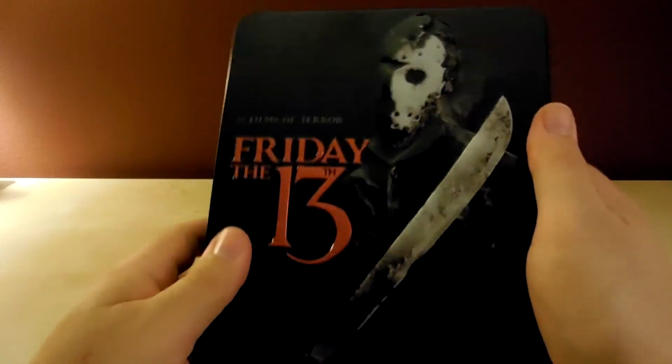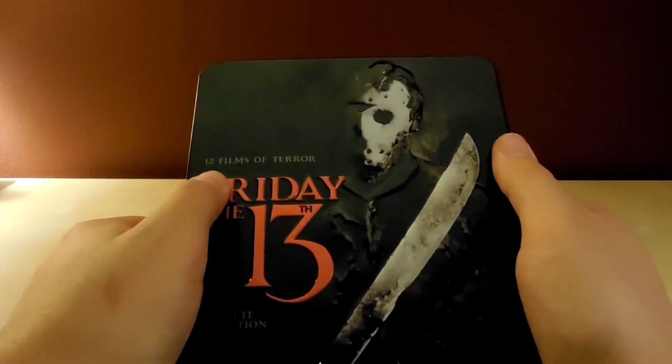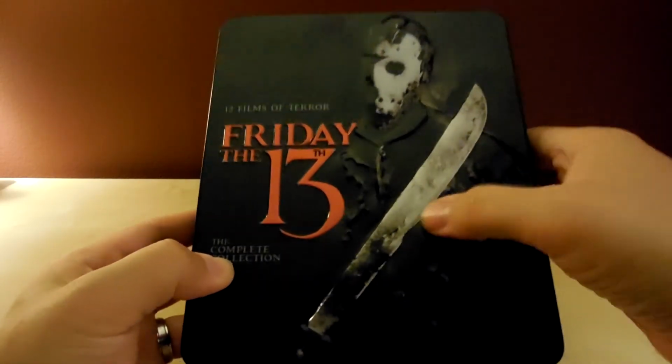But I guess I'll just show you the outside. Obviously the front with that cool Friday the 13th embossed there. It says 12 Films of Terror, and then the complete collection with Freddy and the mask here. And like I said, I thought that's so cool.